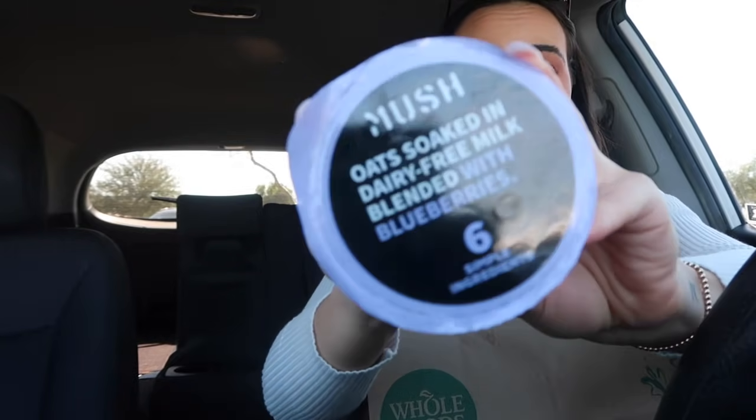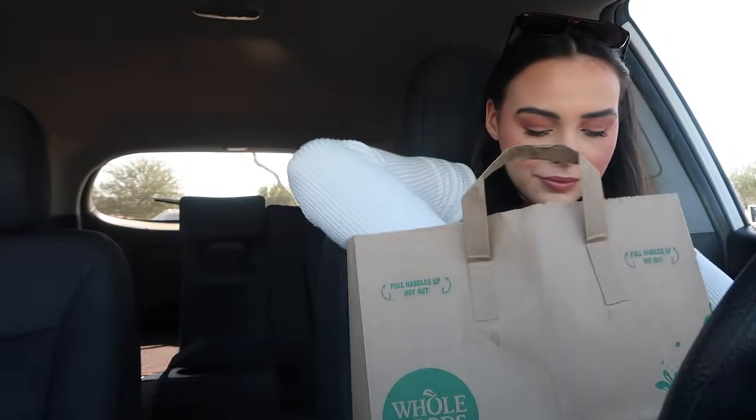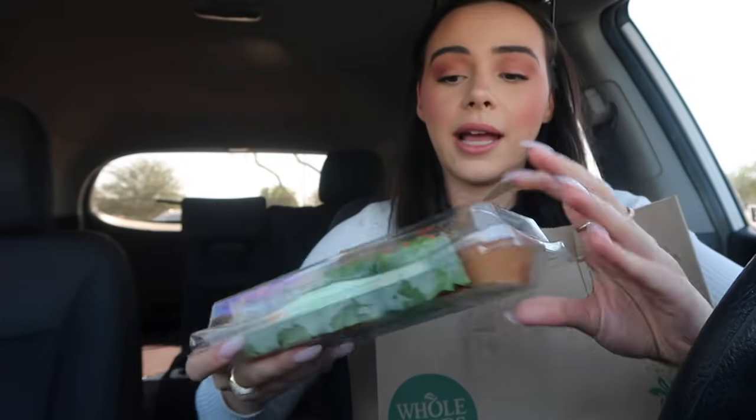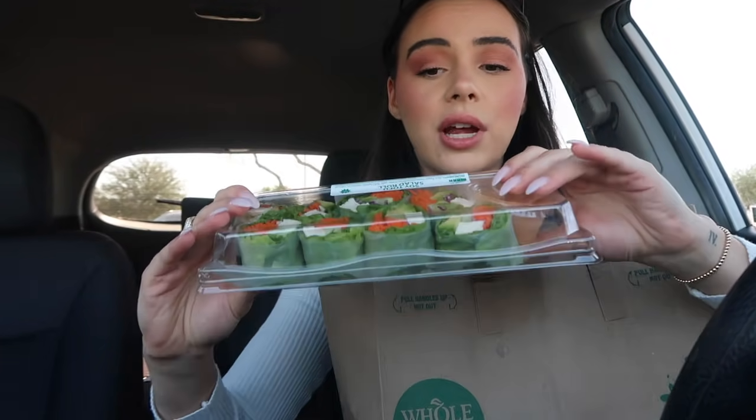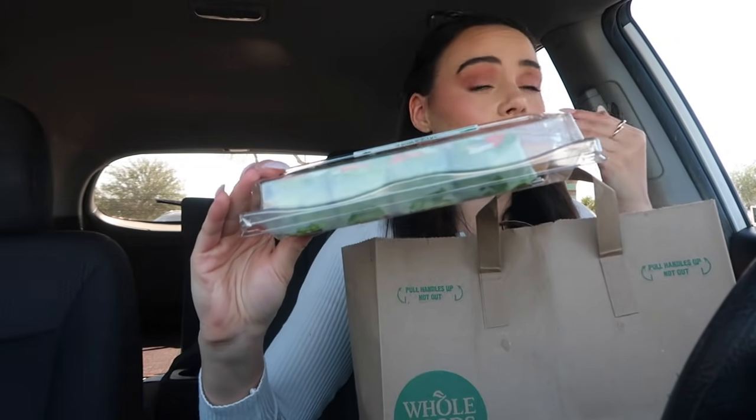I'm gonna show you guys what I ended up picking up. I can't go to Whole Foods without getting these Mush overnight oats. I'm gonna have this today for lunch, kind of like dessert after I have my spring roll. So I'm gonna put that up there. Told you guys I was gonna get a spring roll. This one actually has tofu in it. I've never tried the Whole Foods spring roll with tofu, so I'm excited to try it. I haven't had tofu in a really long time.